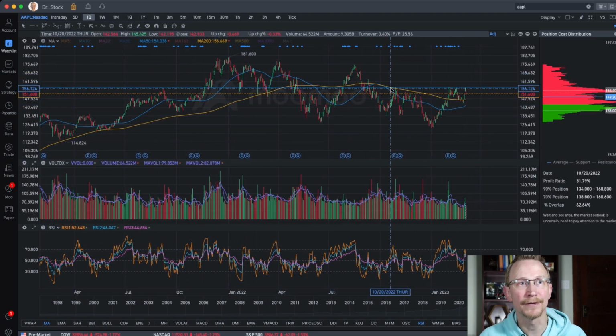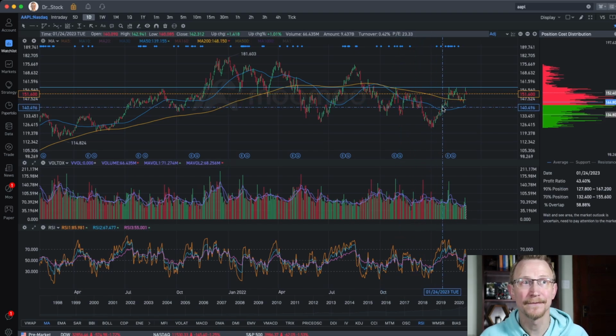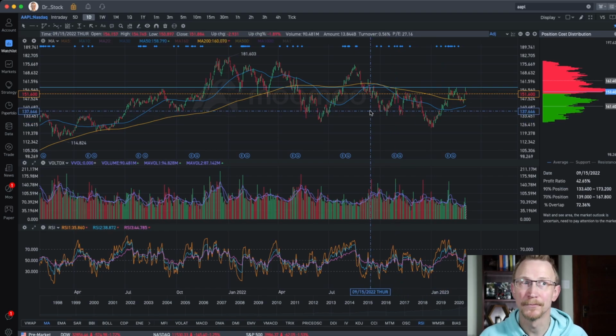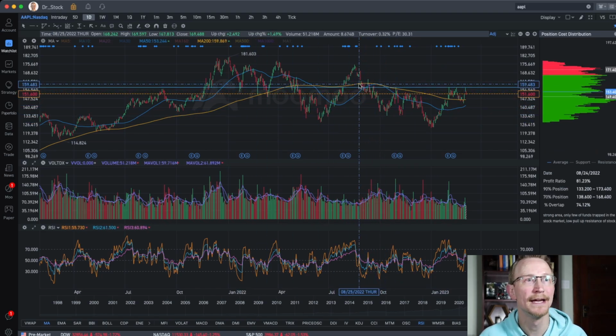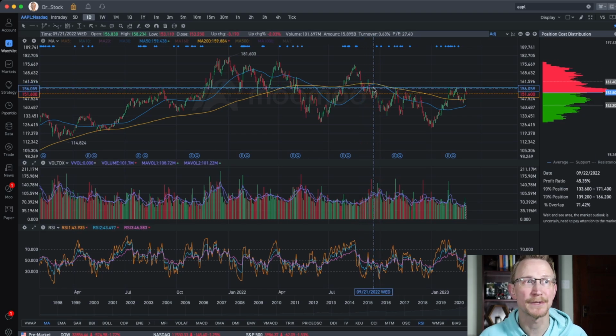Not only have we retested resistance 1, 2, 3, 4 times in recent market history, but you can also see the hesitation and stuttering that we've had. Here we tested it a couple times. It kind of peekabooed over it.